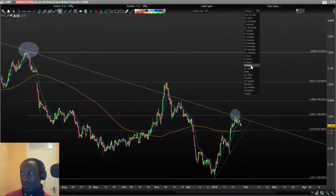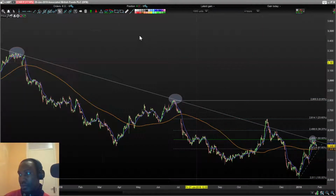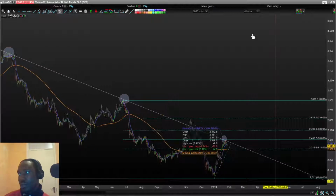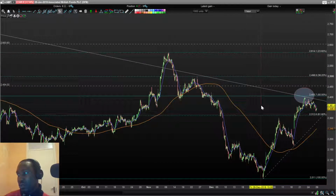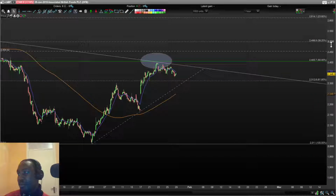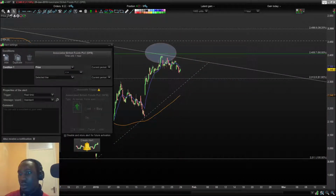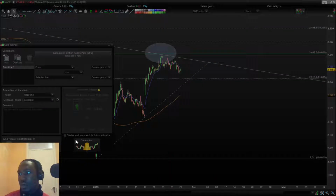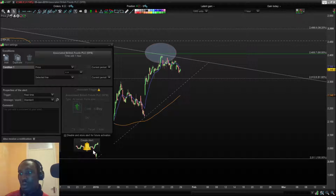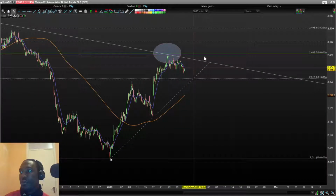So the best thing I could do right now is go into a shorter time frame. I'm going to go into the 1 hour time frame, and I'm just going to wait it out. I'm going to see what happens when it hits this line, so I'm going to put an alert on this line. I'll put an alert for when it hits this line, and then I'll see what happens when I get to that point. I can decide whether I want to buy or short it.